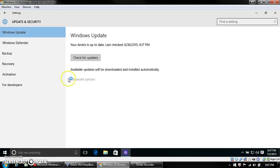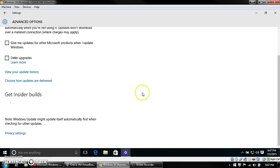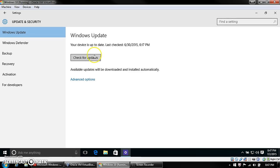So what I'm saying is you go to advanced, right here, and you scroll down where it says get insider builds, and you select fast. Make sure that is on fast. Otherwise, if it's not, you will not get the build. I made that mistake last time. I apologize. So I'm going to check for updates.